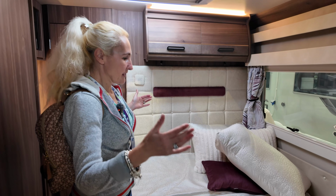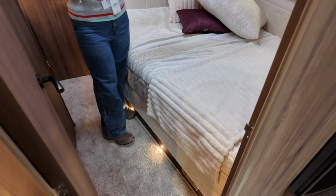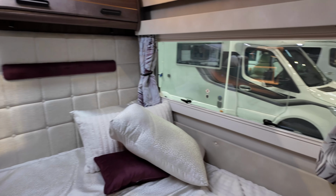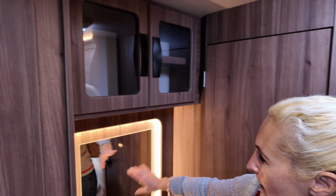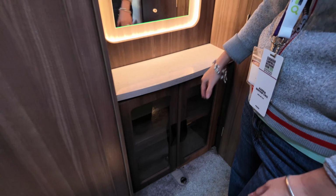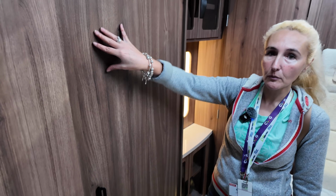We have here the French bed or side fixed bed. Nice big window there, absolutely lovely. And then here we've got a little glass cabinet, or I think it's plastic, but it's meant to look glass, a mirror there, and again a further cabinet there, and some storage. And then you've got a massive wardrobe behind this door, huge double wardrobe.